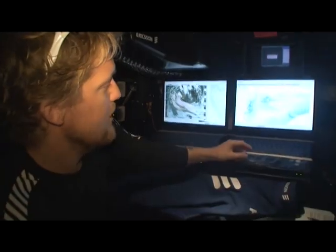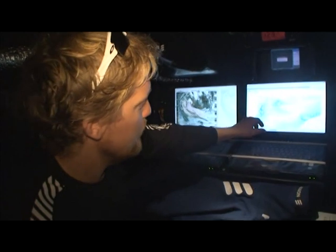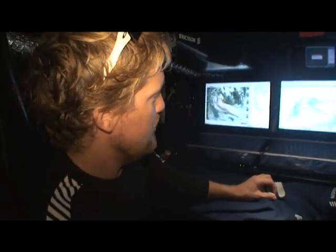Right now it looks like we can't benefit 100% from our northerly strategy because we have to dive due south due to a high pressure ridge. I still think we're going to be gaining a lot on other boats going down there if this model comes through.